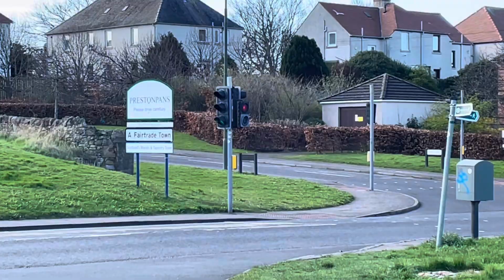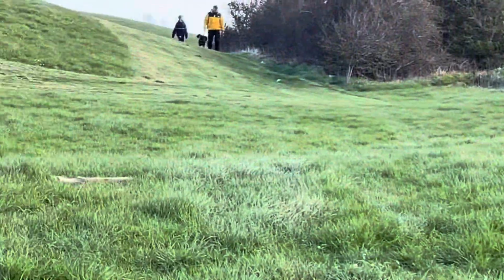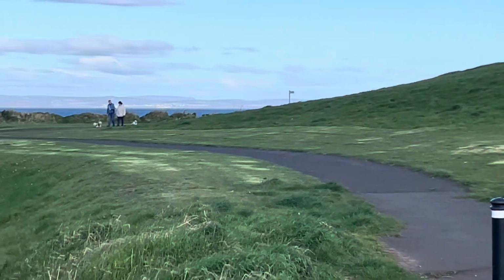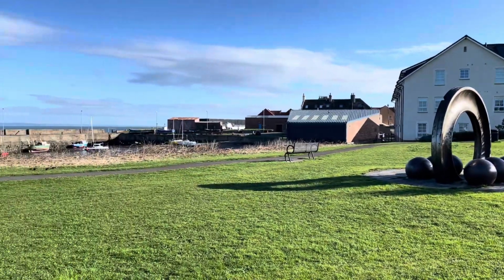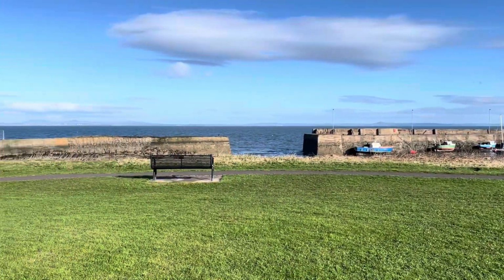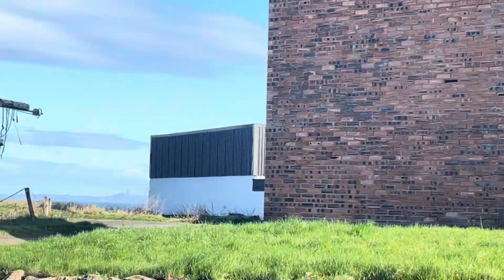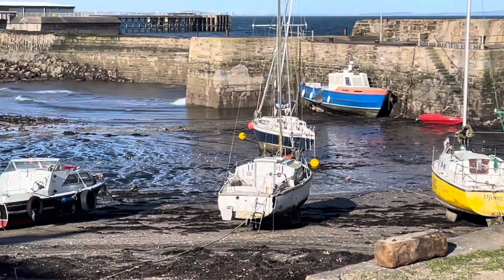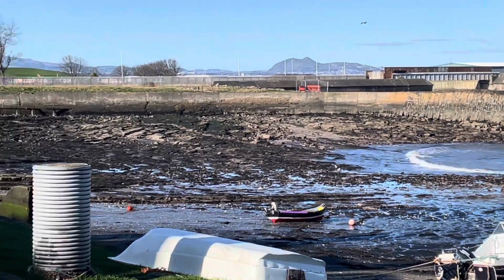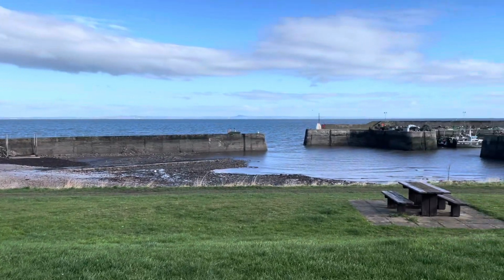Okay, looking back, that's Prestonpans, as you can see there. We've just left that, and we are now taking this route back onto the coast, I should say. This is a place called Cockenzie that I'm just coming into now. I'm just panning around to the way I've come down there from the coast. Port Seton Harbour.